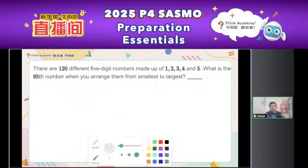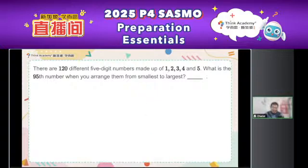120 different 5-digit numbers are made of 1, 2, 3, 4, 5. What is the 95th number when you arrange them from smallest to largest? Oh, this question I have to look at. On the one hand, it's easy. Why? It even tells you there are 120.